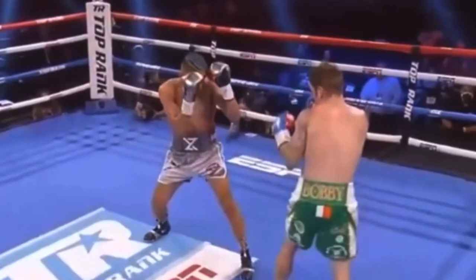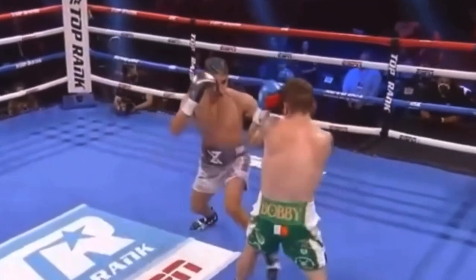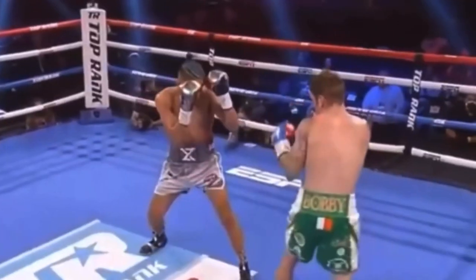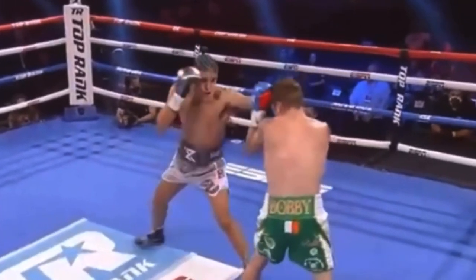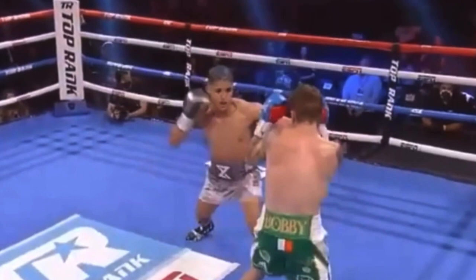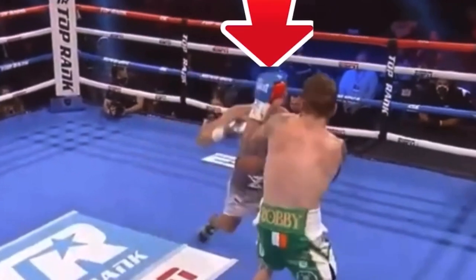The 3 isn't meant to land on the scoring area, it's actually intended to wipe the guard out to clear a path for the stronger backhand to land. This form of guard manipulation allows a fighter to physically force an opening in the guard with the lead hand, increasing the connect percentage of the power shot that comes behind it.